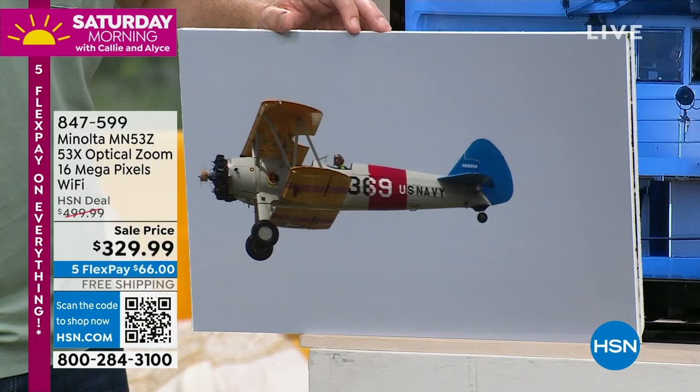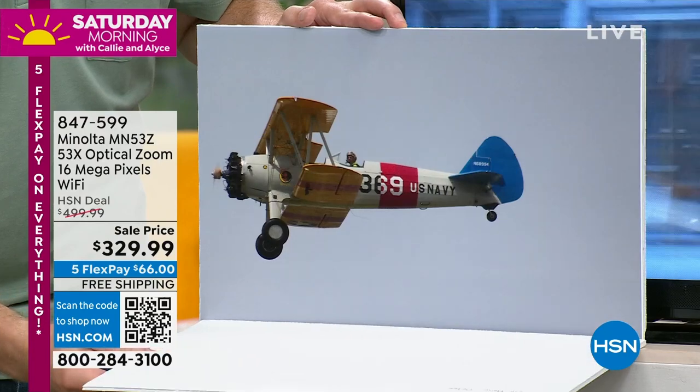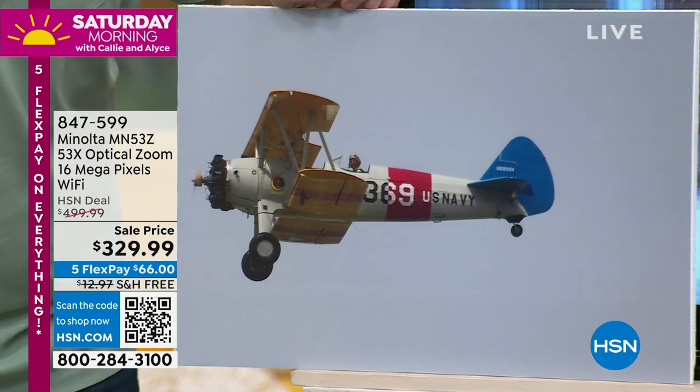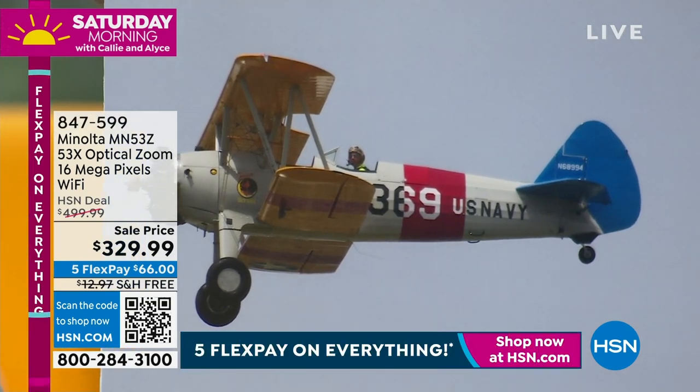Okay, I'm gonna show that again. There he is, look. Right there. You can't even see him playing. This is the air show down in Lakeland, Florida. You can see it right there. There he is looking at us. And look how sharp that detail is. He's 53 times away. That's what happens.